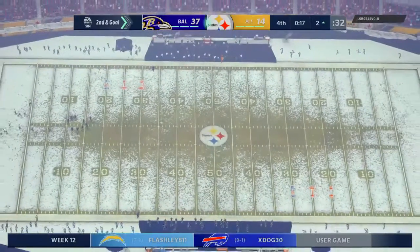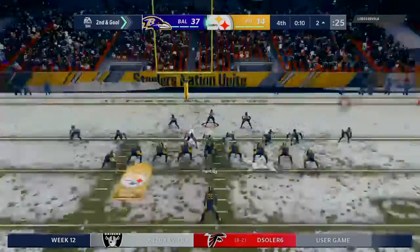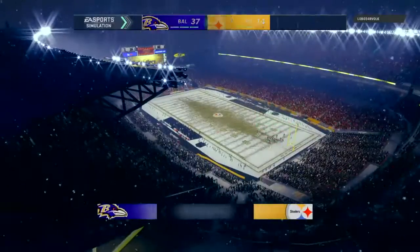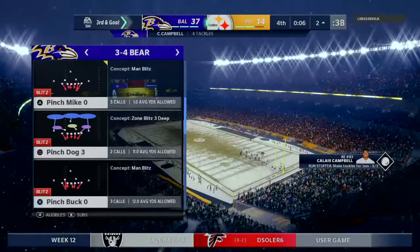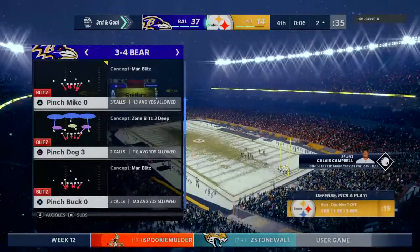Gain of 3. That run didn't get very far, and I think when you're looking at his dimensions, he's a little bit on the smaller side. He's counting on the big guys up front to escort him in, and they couldn't create any kind of space for him, could they? Yeah, didn't get the push they needed. It'll go as no gain on the play, and now they're looking at a 3rd and goal.